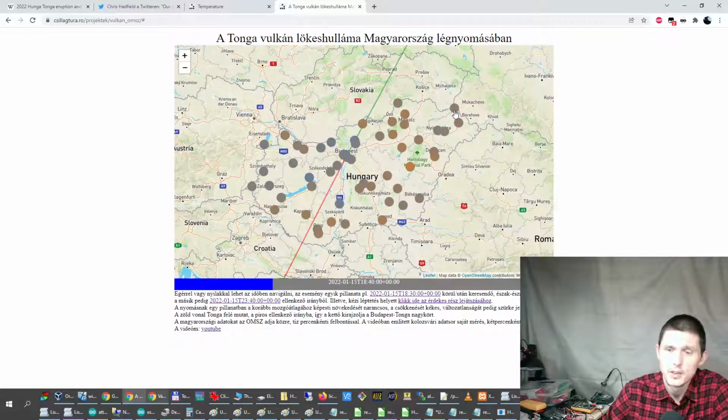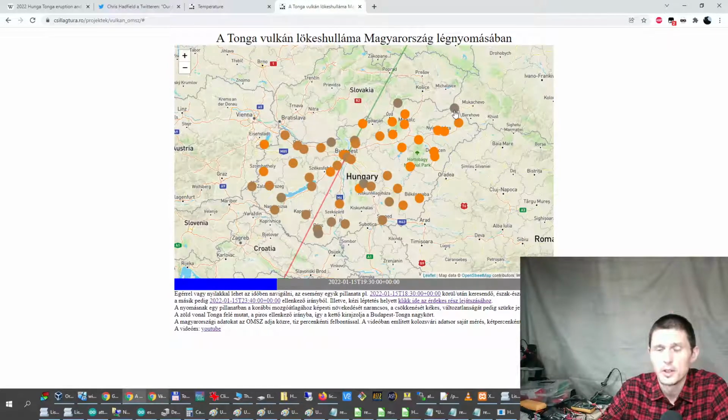So we had this rather gray Hungary. First point arrives, second, and now, ladies and gentlemen, Hungary lights up like a Christmas tree. Almost all the stations record the rise in atmospheric pressure. 10 minutes later, here's the drop. Here's the pressure wave causing the rise in the measurements of southern, southwestern Hungary.